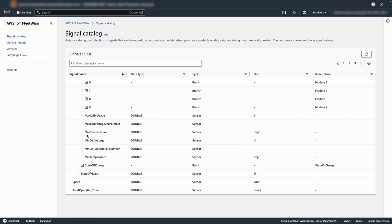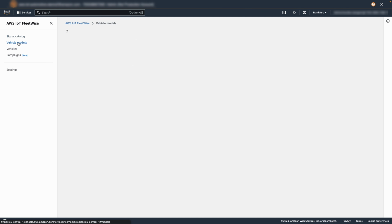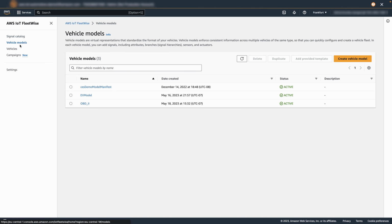Our goal is to create something generic to all or most EV architectures out there, similar to what the OBD format does for internal combustion vehicles. Then, you can create a subset of the signal catalog called the model manifest to model a specific vehicle type or a specific vehicle subsystem. From here, you can create vehicles that represent this model manifest.